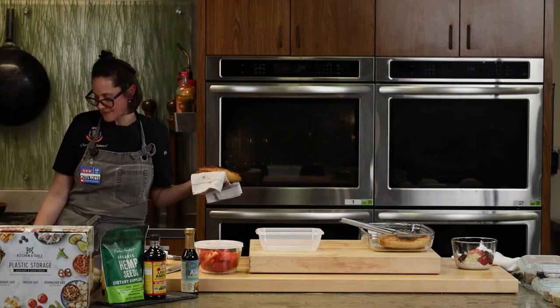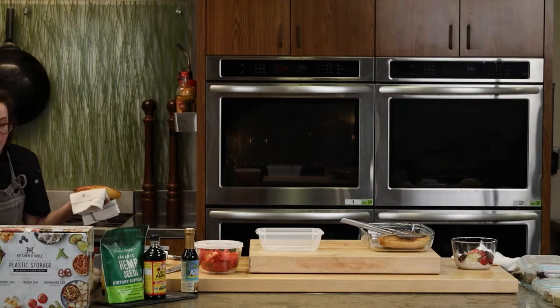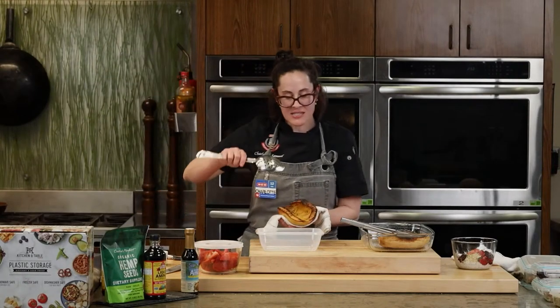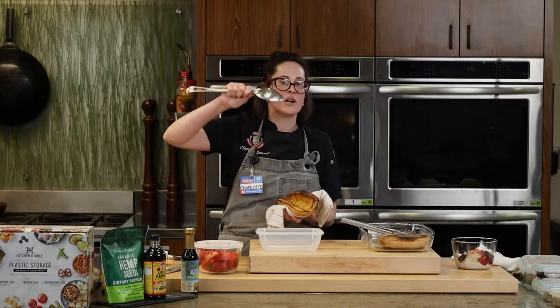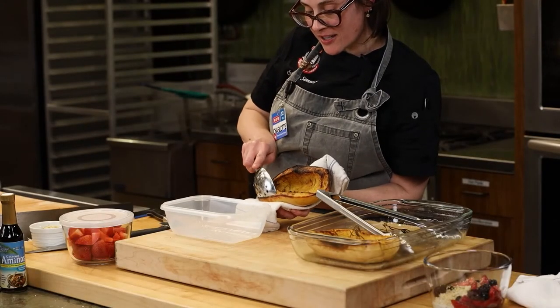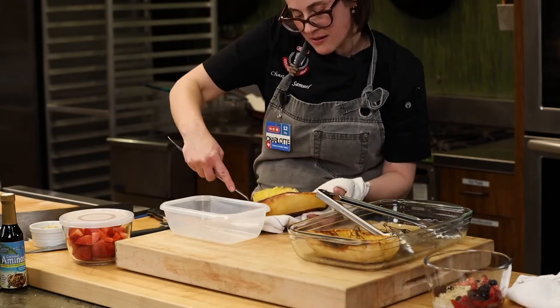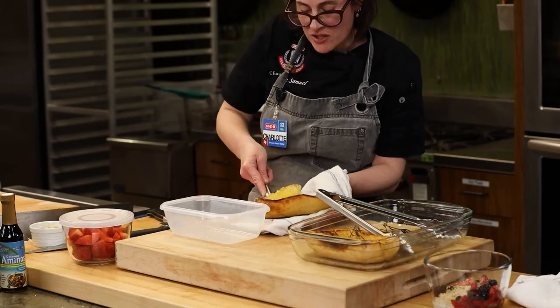All right. I ran out of tools, y'all. What are you looking for? Spoon? Big spoon. There you go. Now, some people will shred it up. Like, they'll take a fork and shred it. But I like to keep it intact. This is going to be so good. Look at this. And I just spoon it out. Spaghetti squash is delicious. It really is good.